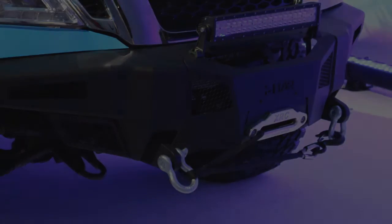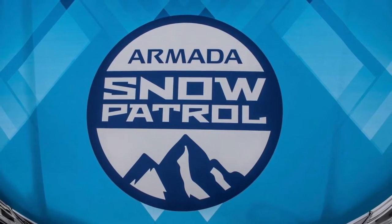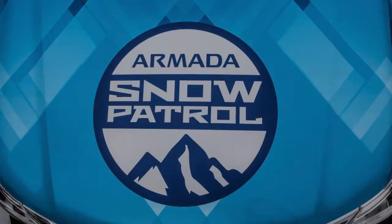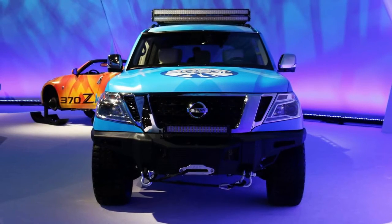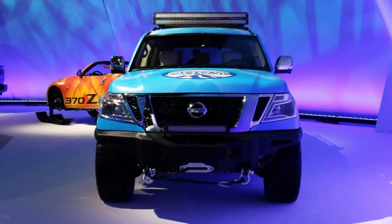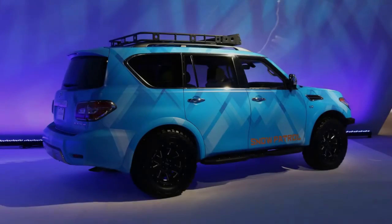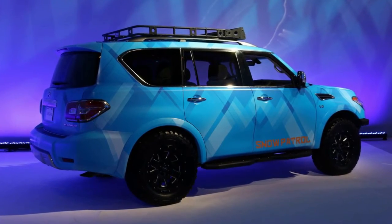Inside changes are minimal. Nissan upgraded the seats, adding pearl color leather with cement color perforated inserts and cobalt contrasting stitching. Nissan also stitched the Armada Snow Patrol logo into the seat backs. The Nissan Armada Snow Patrol is just a concept. Don't expect the automaker to partner with Polaris just yet.